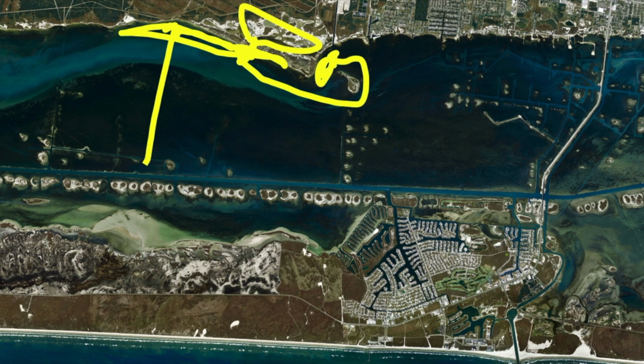I've been posting up on the north side of that and throwing south with that northeast wind, and in that trough you can pick up some black drum, trout, and redfish using shrimp either on the bottom or under popping corks.